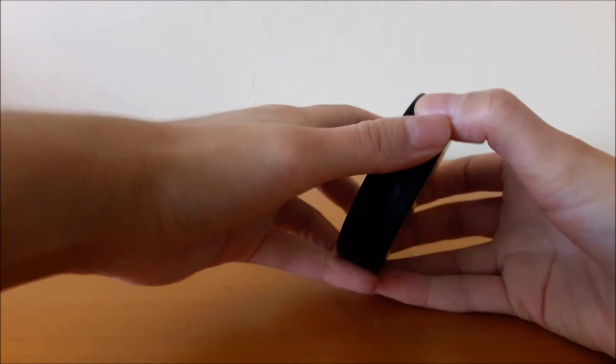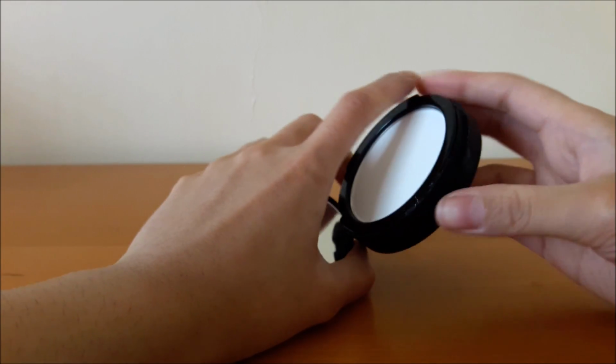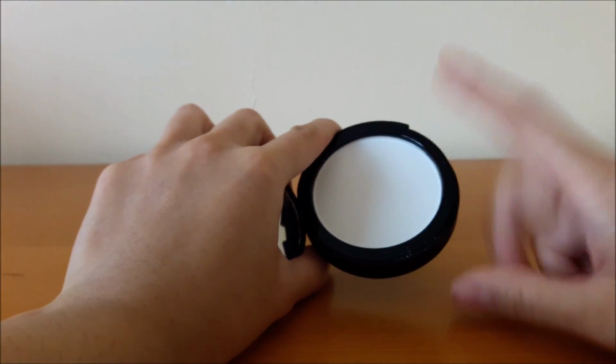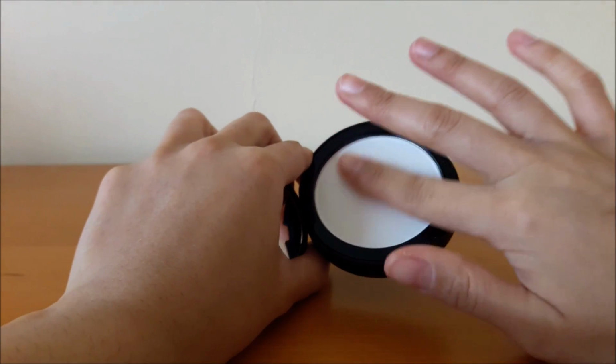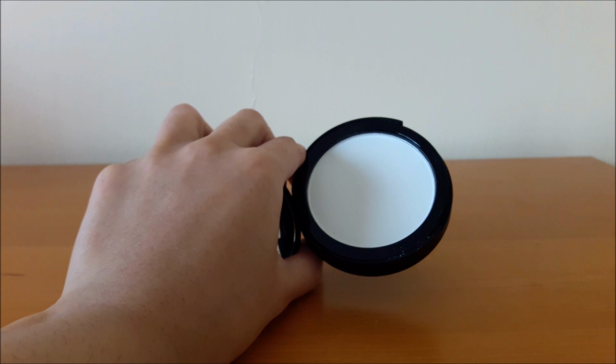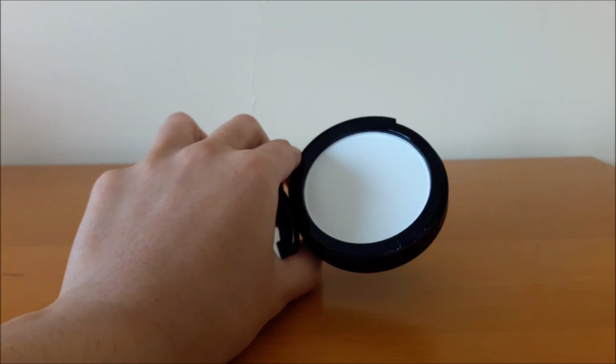The e.l.f. one, which I'll just show you next, is, I feel like, pretty similar. This is the Perfect Finish HD powder, and you get a mirror as well, and you get a little sponge thing at the base, but I don't really use it, I just kept it in there anyway. I thought this is a little bit softer. It just feels nice and soft on the skin. It does have a little bit of whiteness to it, which I have noticed only recently, but it doesn't look that obvious.